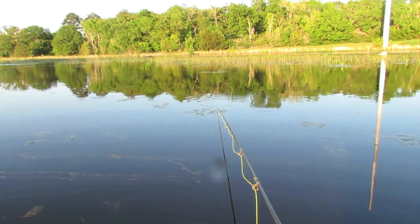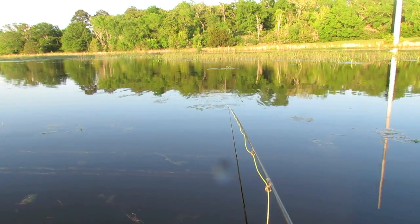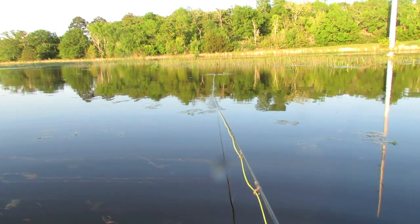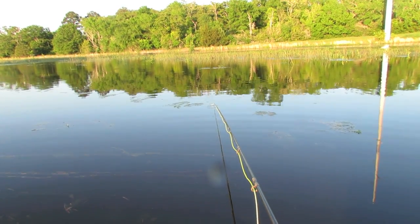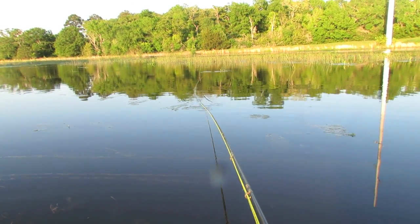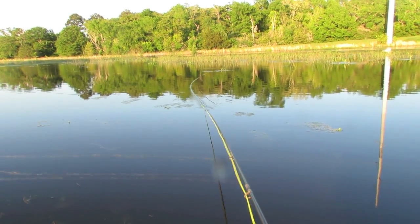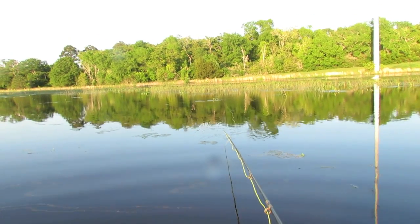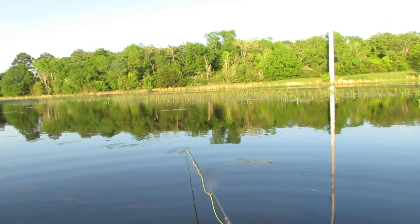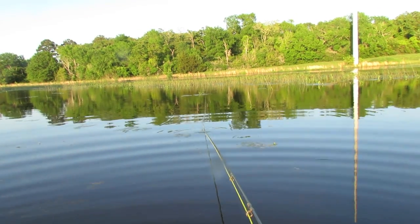Moved out. Spooked something. Right there. Oh, there's another one. Two fish in there. Come on. Come on. Don't be chicken. Man, I can't get more precise than that. Not with a fly rod.